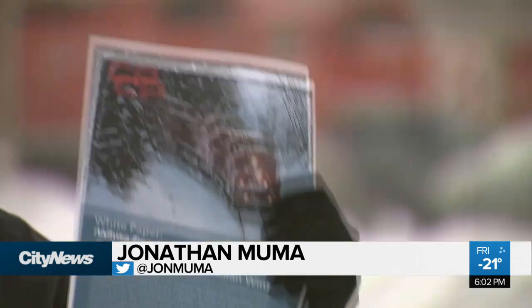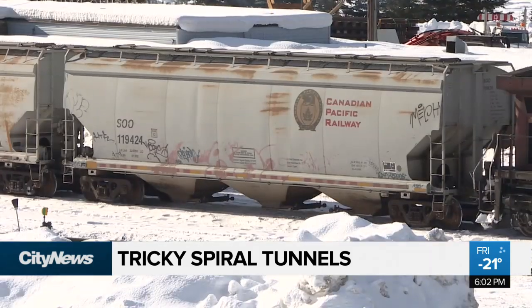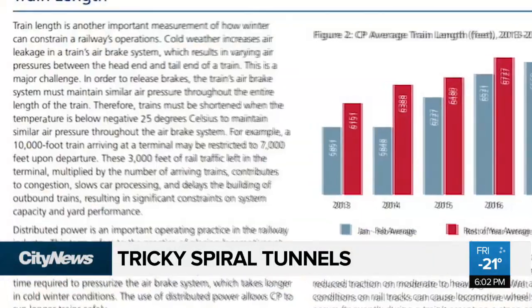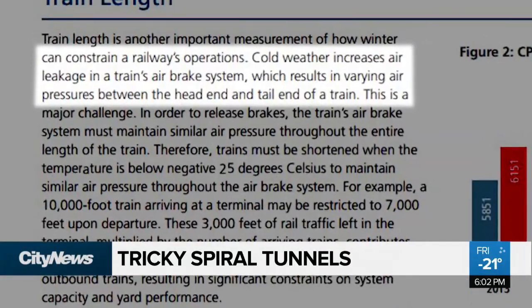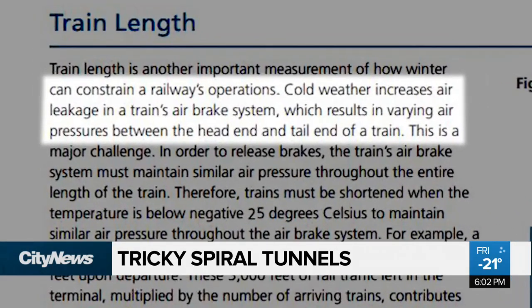And this report from CP Rail, which you can find on their website, shows they're well aware of the challenges of operating trains in frigid winter weather. In relation to train length, which CP limits in the winter, the report notes cold weather increases air leakage in a train's air brake system, which results in varying air pressures between the head end and tail end of a train.